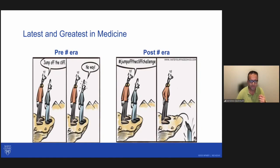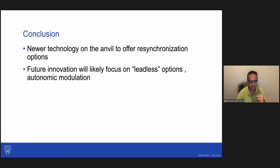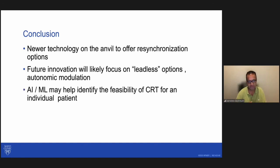So in conclusion, newer technology is certainly on the anvil to offer resynchronization options. Future innovation, I think, will likely focus more on leadless options and autonomic modulation. And certainly artificial intelligence, machine learning may help identify the feasibility of CRT for a particular patient.